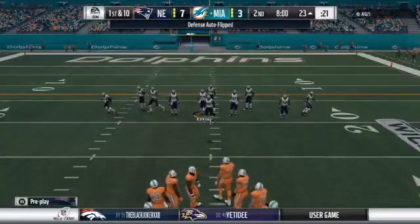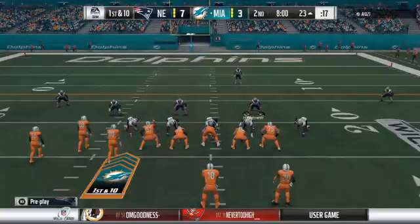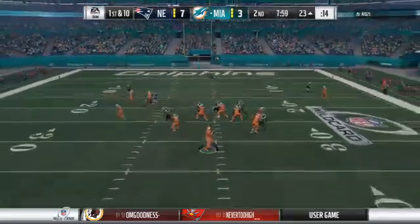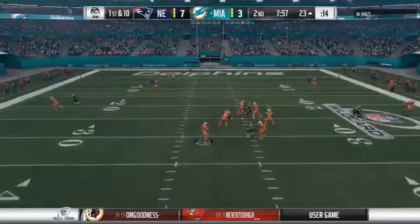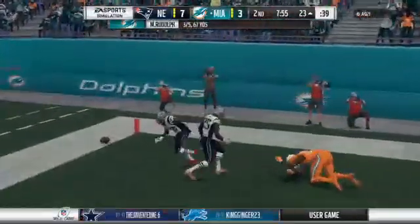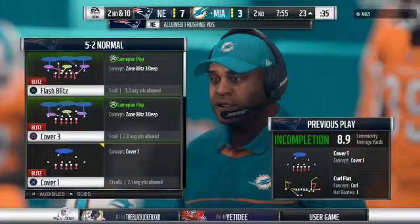Really nice starting field position here for the offensive unit. They'll come out throwing here on first down. And unable to connect on the long pass. It falls down incomplete. The positioning here is key.